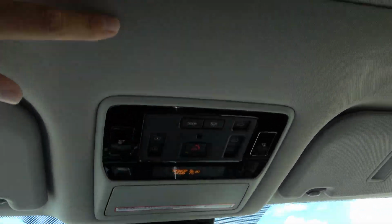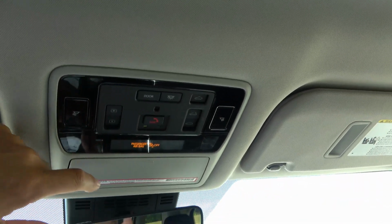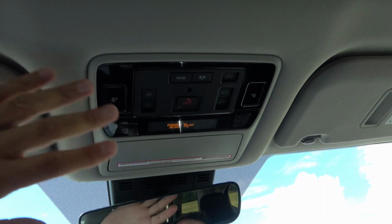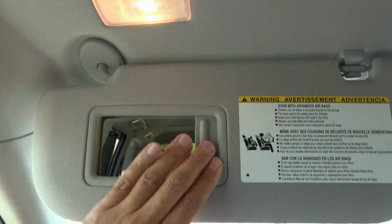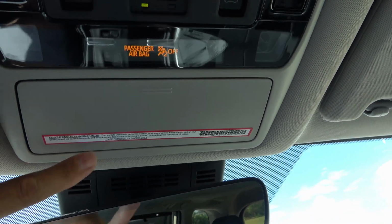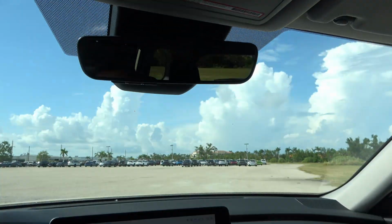Now this is a $1,350 option. That is your panoramic sunroof. So if you like that, you can definitely order it with it. And if you don't, you save $1,350 and you get no sunroof. Now you have your light controls, and as far as the visors, you have the illuminated visors. And an important thing about the Toyota data transmission is on, so Toyota basically tracks this vehicle until you call them and tell them to stop.